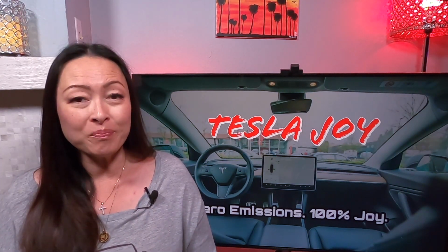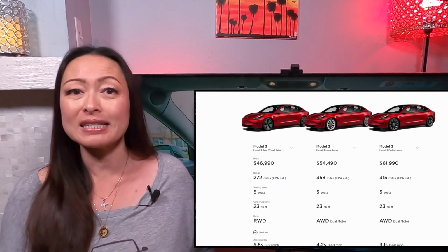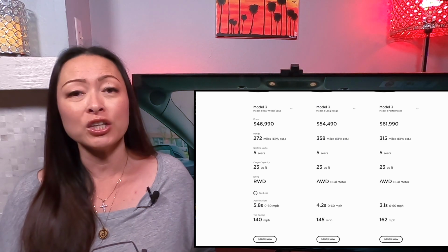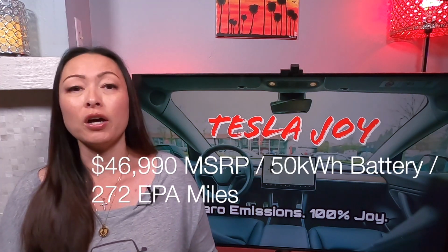Before you make a purchasing decision, however, please double check with the manufacturer on inventory availability, the MSRP, EPA rated range, and battery capacity of these EVs as they may change. Now, for comparison, the cheapest Tesla available in 2022 is the Tesla Model 3 rear-wheel drive version, which starts at $46,990. The Model 3 rear-wheel drive has 50 kilowatt hours of battery capacity with an EPA rated range of 272 miles. I'll start from the cheapest EV and work my way up to the Model 3 benchmark.